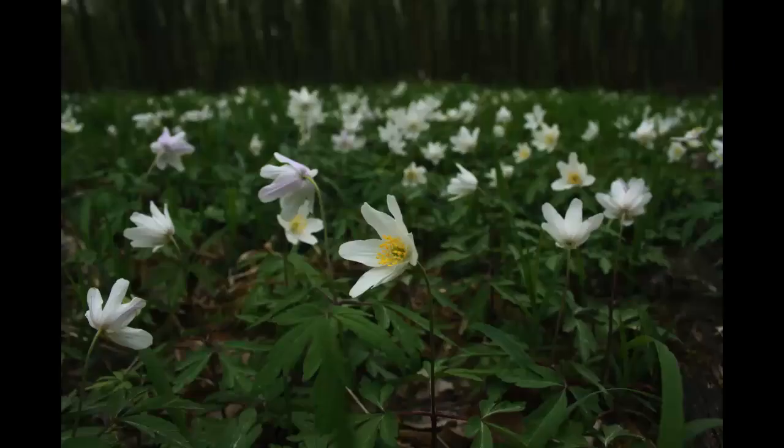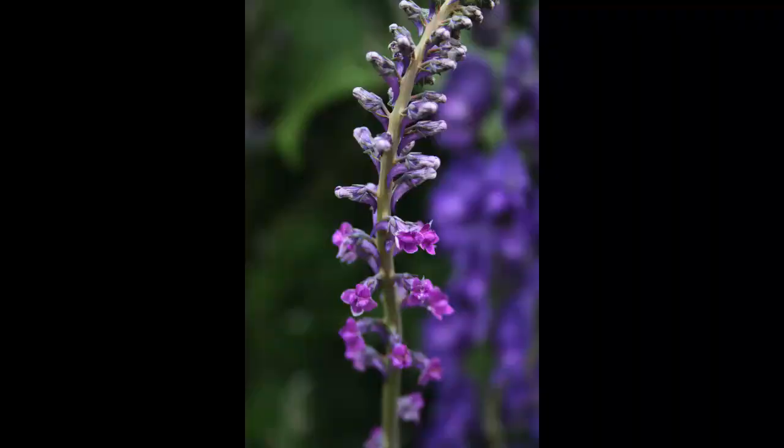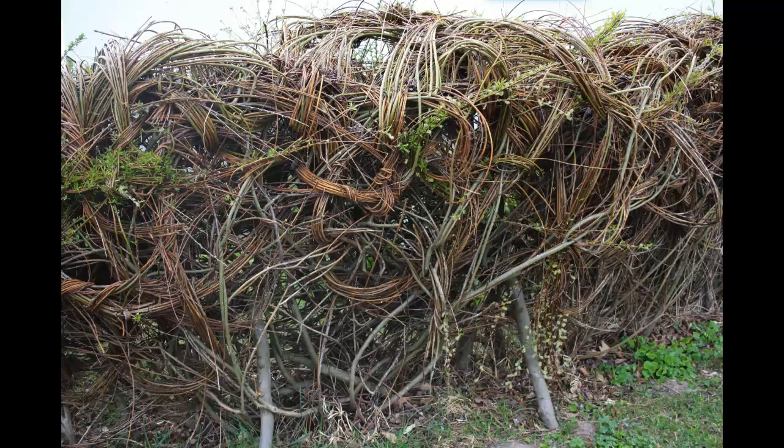You can underplant with a multitude of interesting spring flowers for a bit of early colour, like bulbs, snowdrops, anemones, bluebells. Hedgerows themselves offer up an opportunity to establish some nice interesting plants for summer colour, hedge woundwort, even growing things up through the hedge to add a bit of interest in the summer as well.